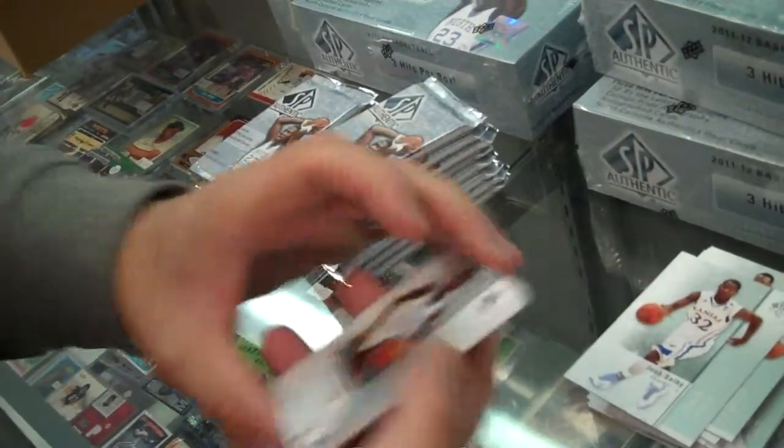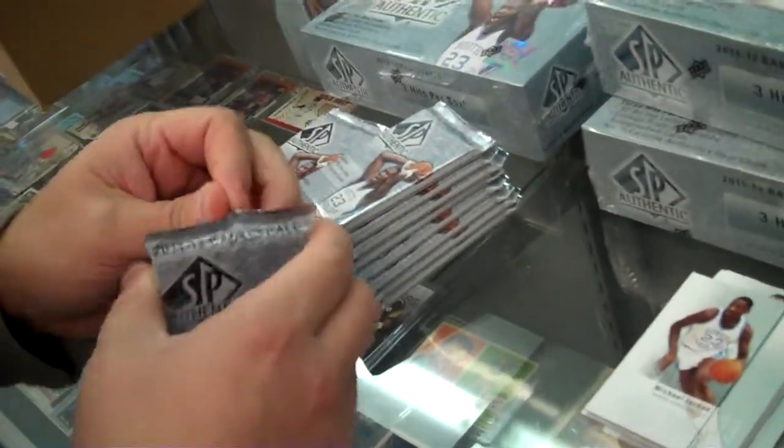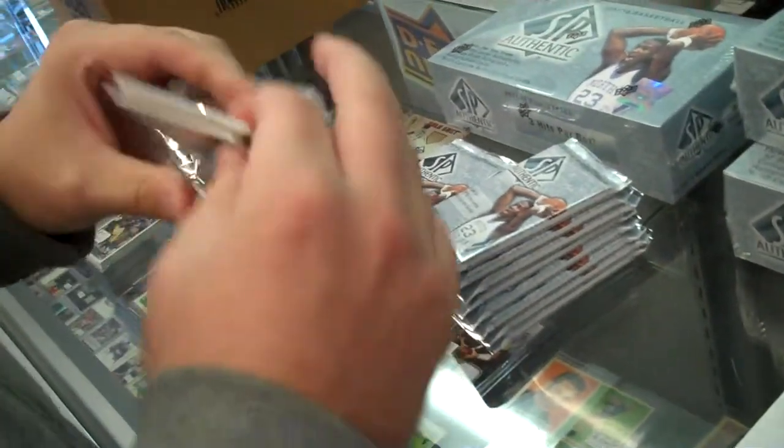Another Jordan. Because who would want a pack without a Michael Jordan? Every SP Athletic basketball pack has at least one Michael Jordan card.